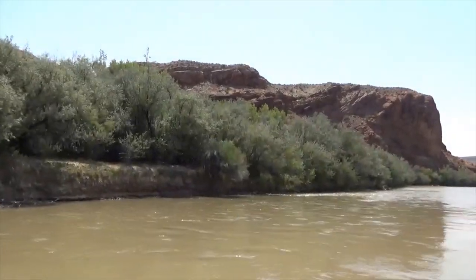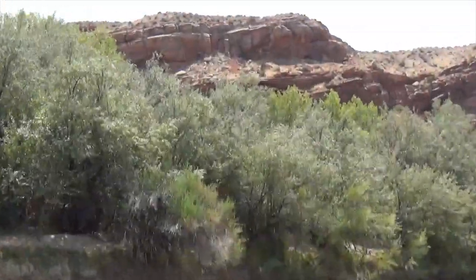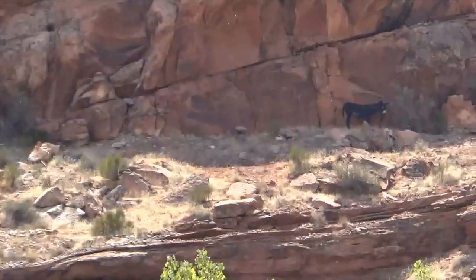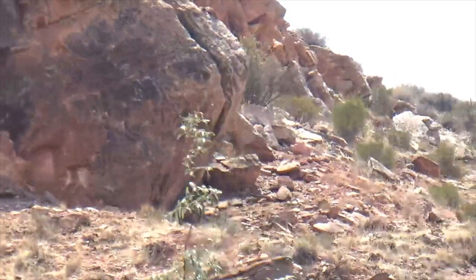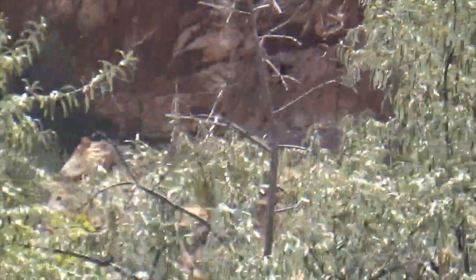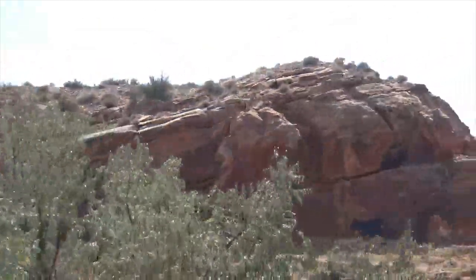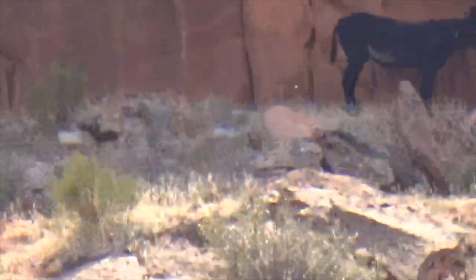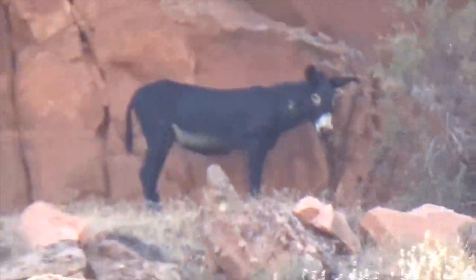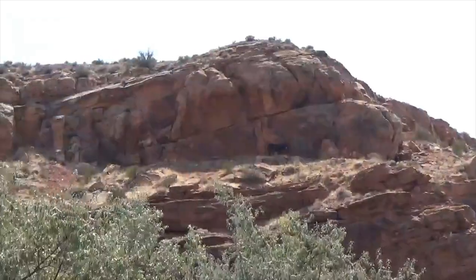Man, would you look at that jackass up there? What is he doing? Definitely looking at us. Don't worry, Shrek will be back to get you, I'm sure. He ain't gonna move. He's not gonna move it.